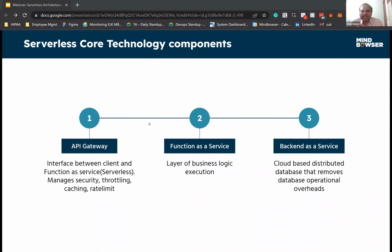The request coming from the API gateway will flow to the function as a service, which processes the data. And from there, it goes to the backend as a service. The backend as a service should be a persistent store, like a data store, which is again completely scalable. With this kind of core technology components, we can definitely build a web-based application. We can build even an MVC kind of application. We can build a RESTful API service.